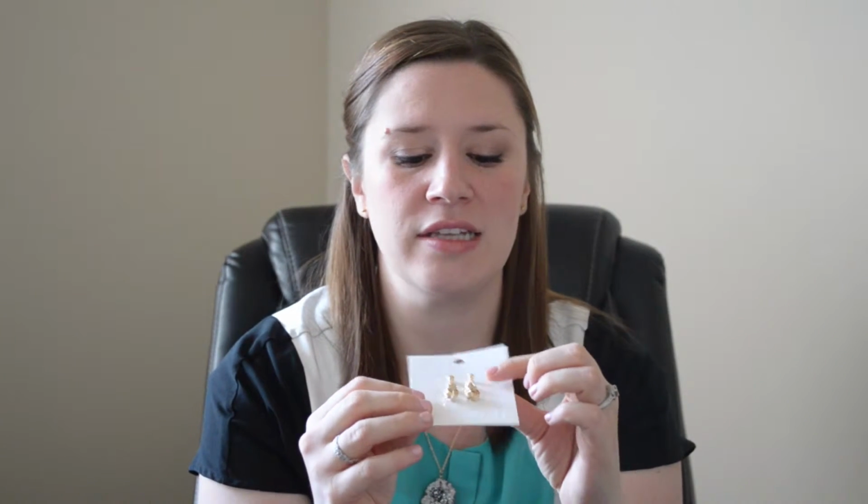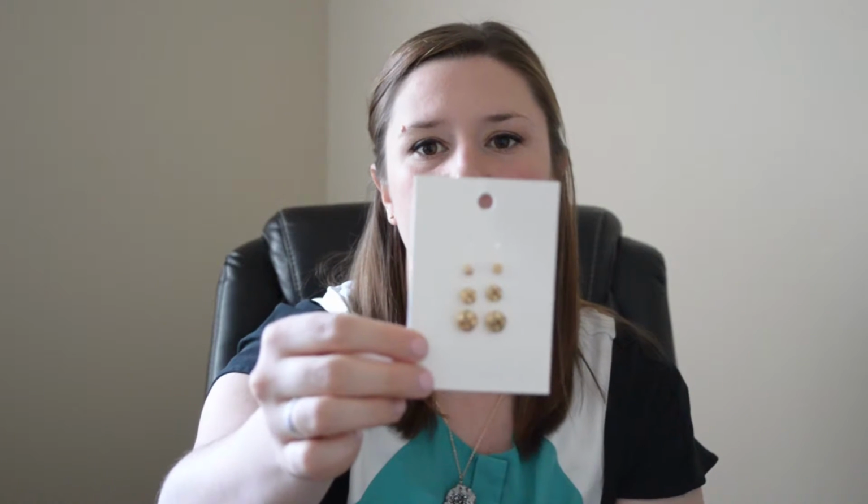It's 4 sets, and there's teeny tiny ones, and then there's big ones. And I really have liked these, and I've even gotten compliments on them, and they're so minimal that I wouldn't think that people would notice them, but they do. So that's something that I've liked, and like I said, those are super cheap, $3.99.